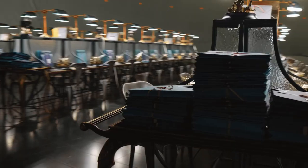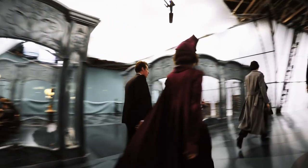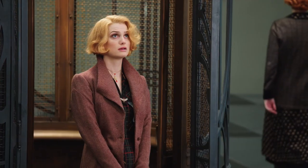He built the French Ministry of Magic in like 8 weeks. It takes some people that long to renovate their bathroom, you know? You can literally walk in there and go into the offices. We've built it. We built the Ministry of Magic.